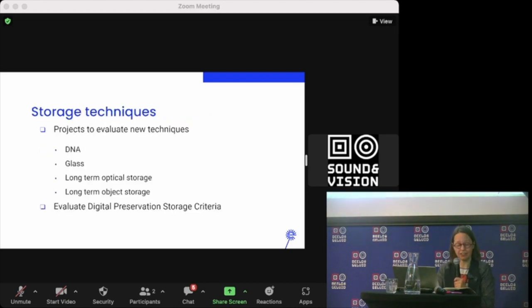And finally, the group on storage techniques. They will delve into different methods of storing data. There are currently some innovative techniques being developed for storing data. For example, there are techniques that have come up with DNA, glass, or other new ways to store information. These techniques claim that a lot of information can be stored compactly. To evaluate these new techniques for heritage institutions, the group wants to use digital preservation storage criteria. In addition, the group also wants to evaluate some of the existing techniques like tape and file, and emerging techniques like long-term object storage and optical storage techniques against these criteria, so that a comparison can be made between existing, emerging, and future storage techniques.